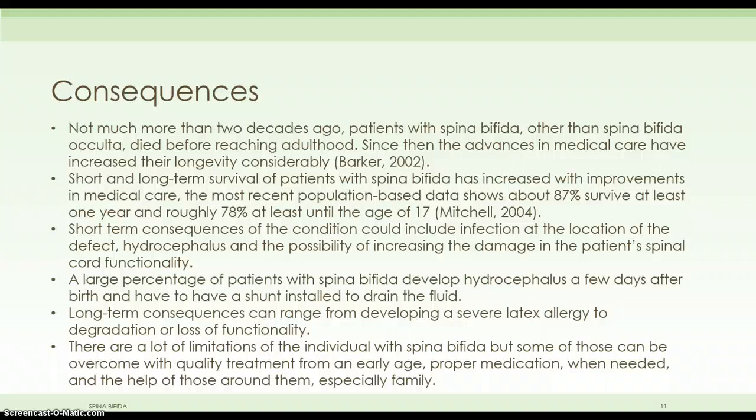The advances in medical care for patients with spina bifida have improved the quality of life and extended the life expectancy of these patients. Hopefully, we can find what causes spina bifida in the near future and stop the occurrence of this birth defect. Until this happens, we hope the improvements in medical treatment will continue to make life more bearable for those individuals with spina bifida.